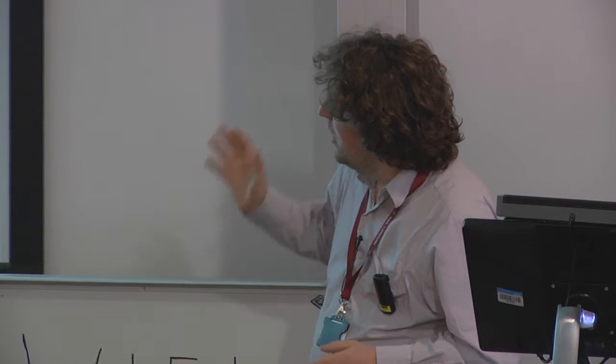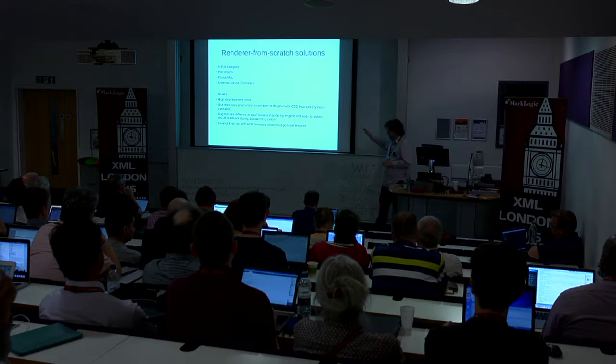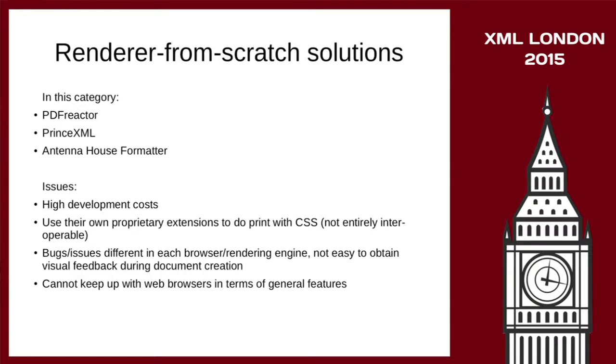Now, of course, this means quite high development costs. They basically need to do the same as the entire Chrome or Firefox team, or the Safari team. Then when it comes to print, the extensions that they added so that they can do print-related formatting, meaning margins on pages, meaning page numbers and so on, they mostly develop by themselves. So you can't really switch easily from one to the other.